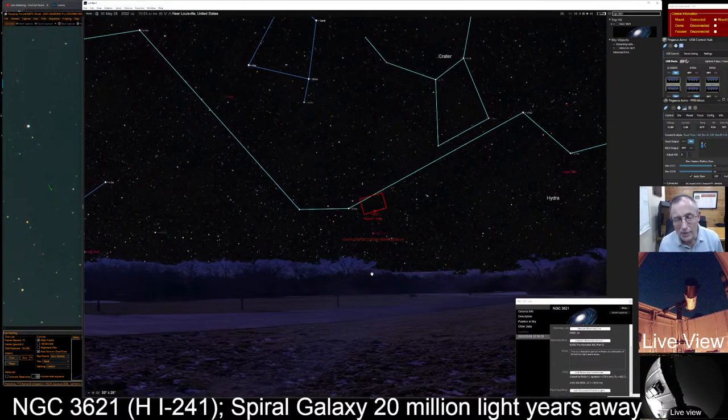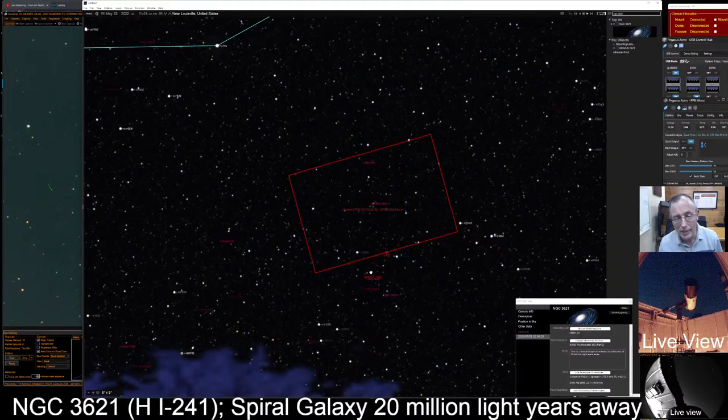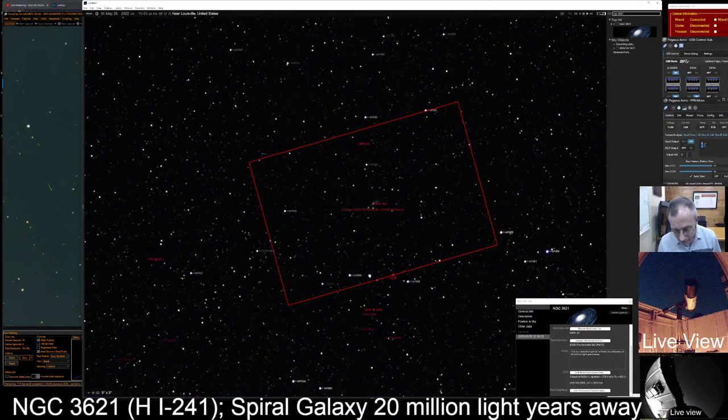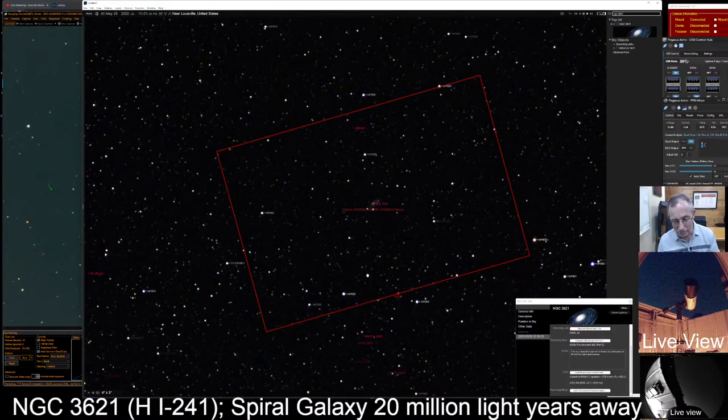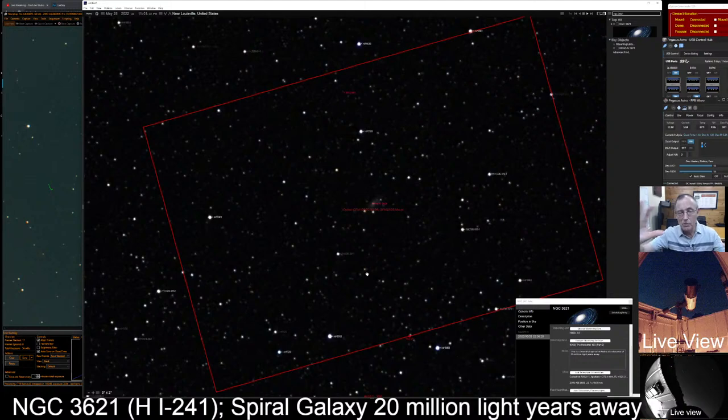And as we zoom in, we get closer and closer. This object is fairly low in the nighttime sky. And that red rectangle you see there is the approximate field of view of our RASA 11-inch telescope. So that lets you see approximately what we're seeing in the nighttime sky in this picture, the live video feed we're going to see in a second.